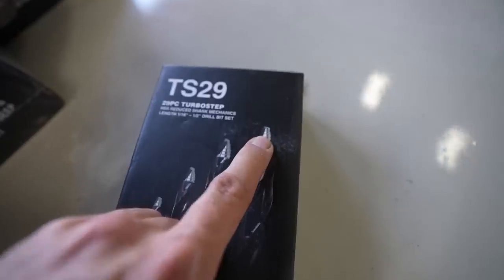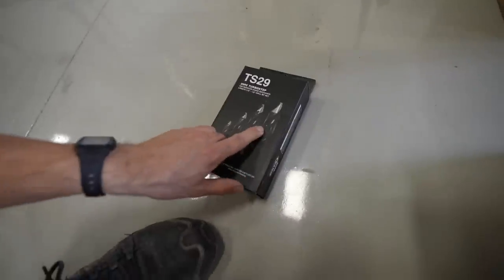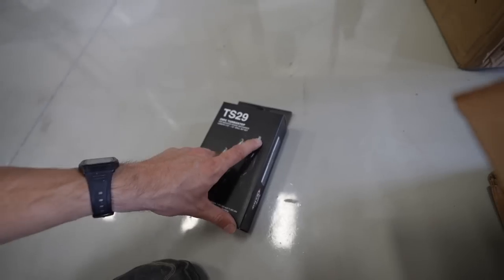So it actually looks kind of like a self-tapper. But normally if you're gonna drill something like a half inch, you start off kind of smaller and then you step it up. This basically does it all in one bit. So it's kind of like a step bit.